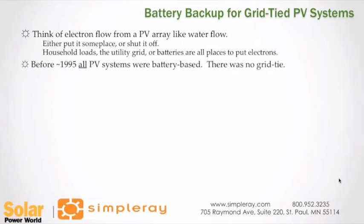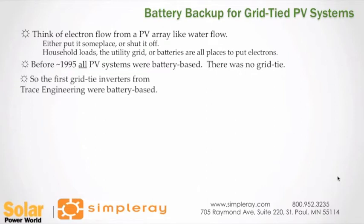Back before about 1995, all PV systems were battery-based. There wasn't any grid-tie. Grid-tie didn't come around until about the mid-90s. And even when it did, the first grid-tie inverters came from Trace Engineering, and they were all battery-based.